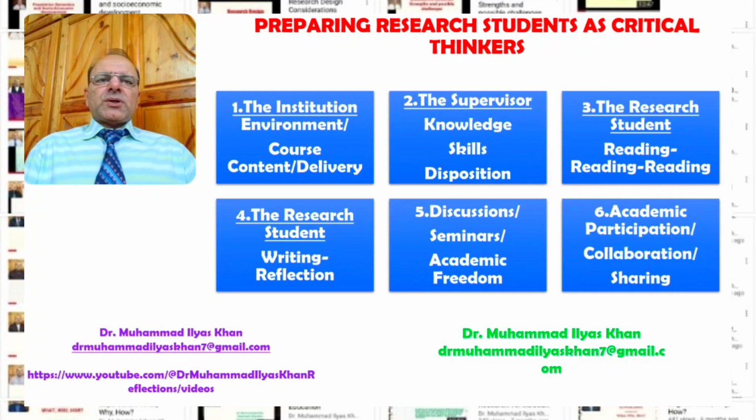Thirdly, and most importantly, the role of the research student is very important. The research student needs to have the scholarly aptitude to go into the depth of things through intensive and extensive reading. So generally students who read a lot, who read sufficiently and who read critically, intensively and extensively are the ones who will develop as critical thinkers, and so that critical thinking will be reflected in their writing as well.